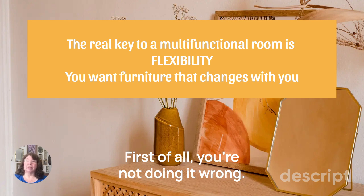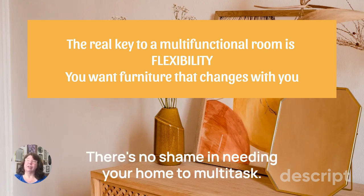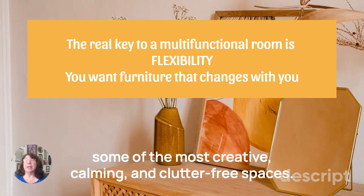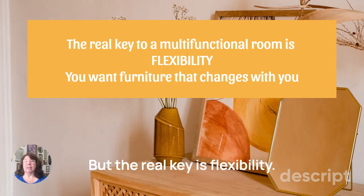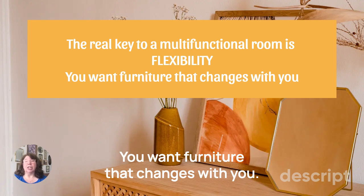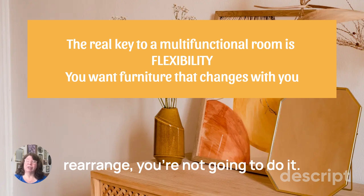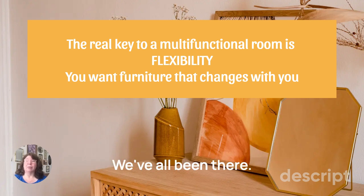First of all, you're not doing it wrong. There's no shame in needing your home to multitask. In fact, designing a living, sleeping combo can lead to some of the most creative, calming, and clutter-free spaces. But the real key is flexibility. You want furniture that changes with you, without a lot of fuss. Because if making your bed means a full room rearrange, you're not going to do it. And that's okay, we've all been there.